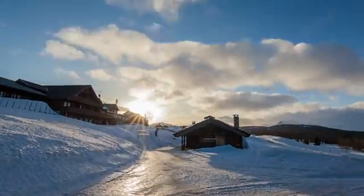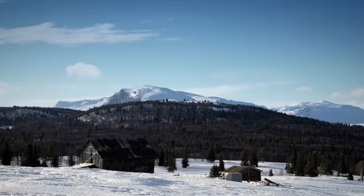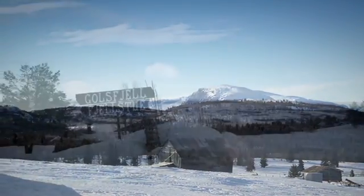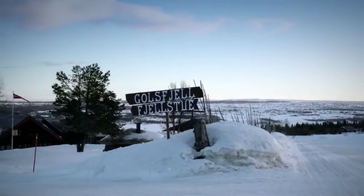Thousands of miles away from the action in Michigan, in the peaceful mountains of Norway, Sverre Isaksen is enjoying the calm before the upcoming Red Bull Global Rallycross Championship.